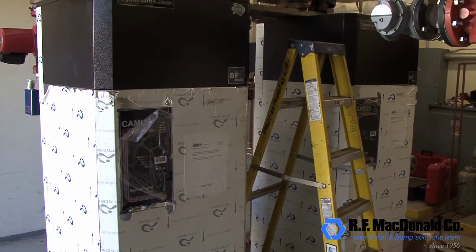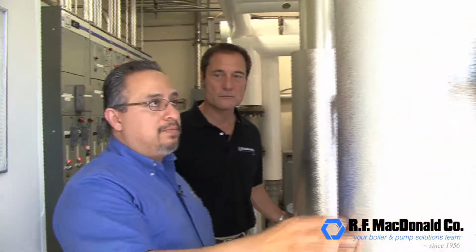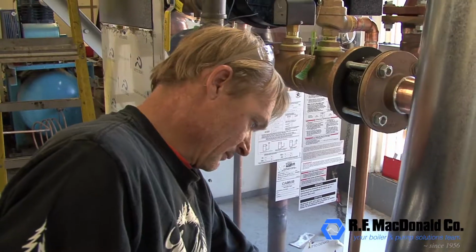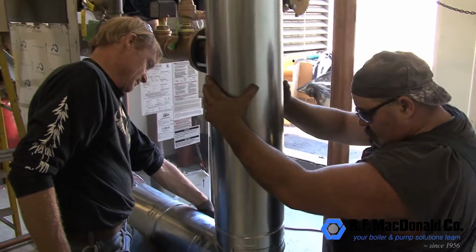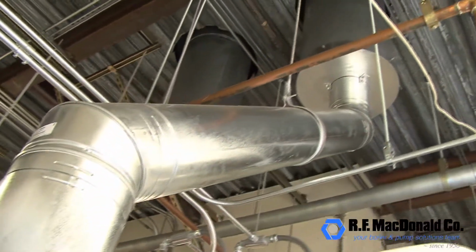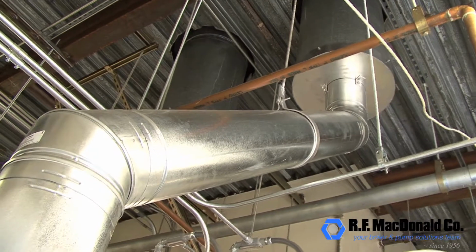From what we understand, the AQMD wanted every surface that can be touched or rubbed up against to be below 120 degrees. So we took this part of the flue, which is in a pathway, and we encased it with insulation and then wrapped it with an aluminum liner. Very good. So then you pointed out these stacks to us, Albert. Looks like you made it through the existing roof openings. We made it through the existing roof openings.